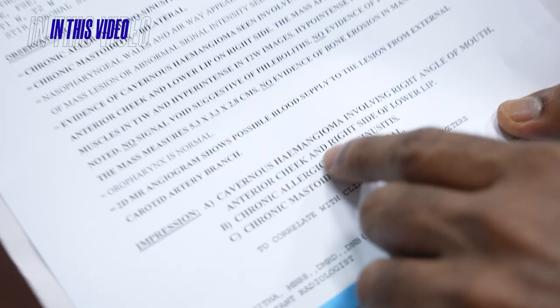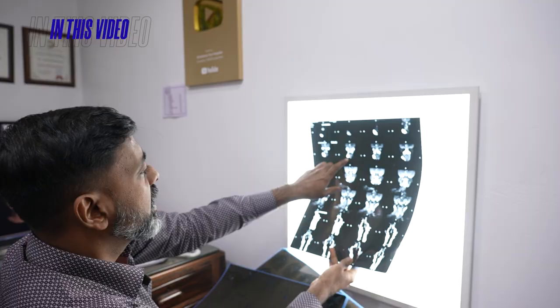He has very, very minimal mouth opening. This is a cavernous hemangioma, right angle of mouth. Thing is, it doesn't have any major vessels from the neck. It is very hard to face people. They see me like I am an alien. I'm not a person.